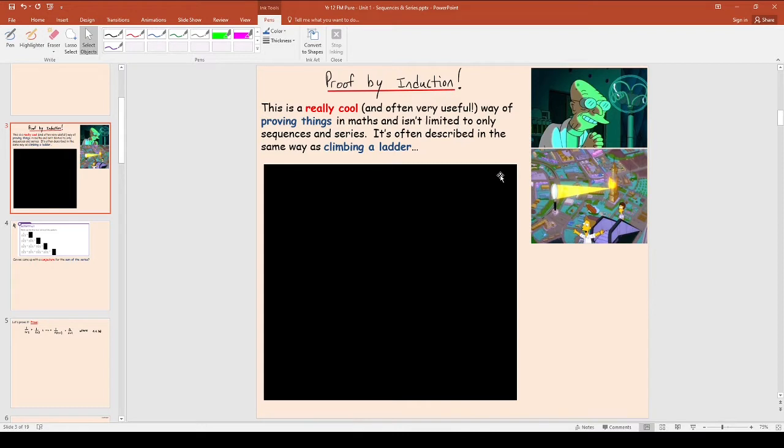When you were at GCSE, there's a type of proof that you do, which is called a proof by exhaustion. Those are questions where you show something is true for odd numbers, and then you show it's true for even numbers. And since all numbers are either odd or even, it shows that it's true for everything. So that's a proof by exhaustion.